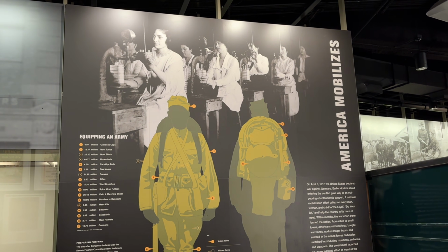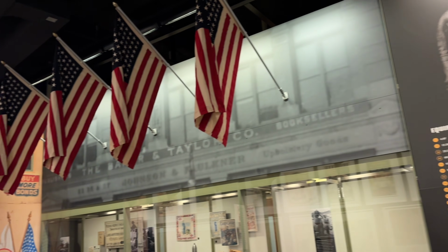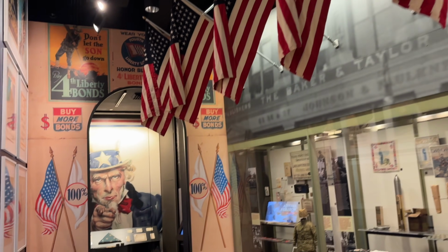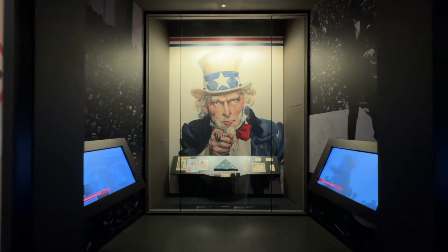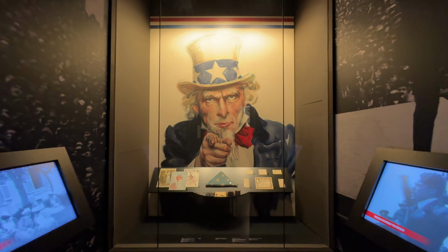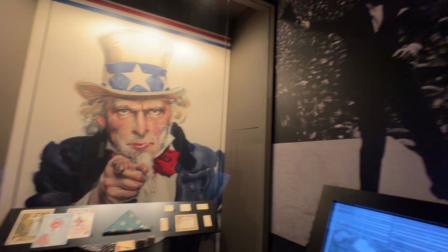And while most of the first part of the museum is about countries in Europe and their part in it, the United States joined the war later on, so obviously it gets into the United States part of the war, which makes a lot of sense since this is the United States World War I Museum.